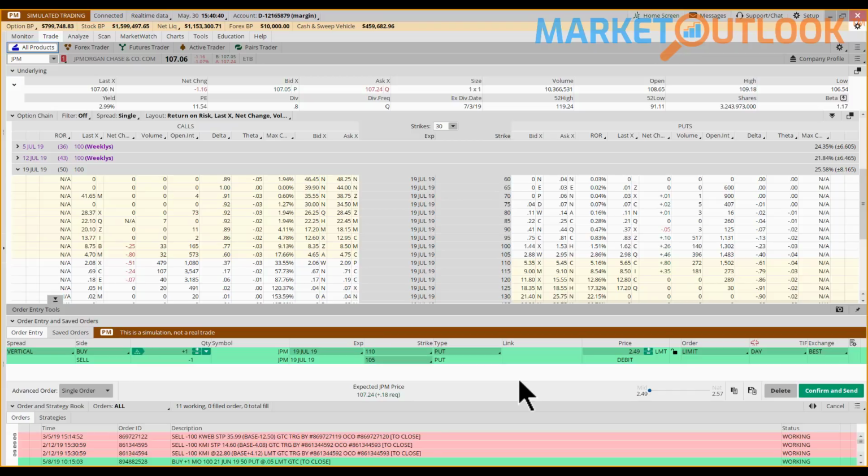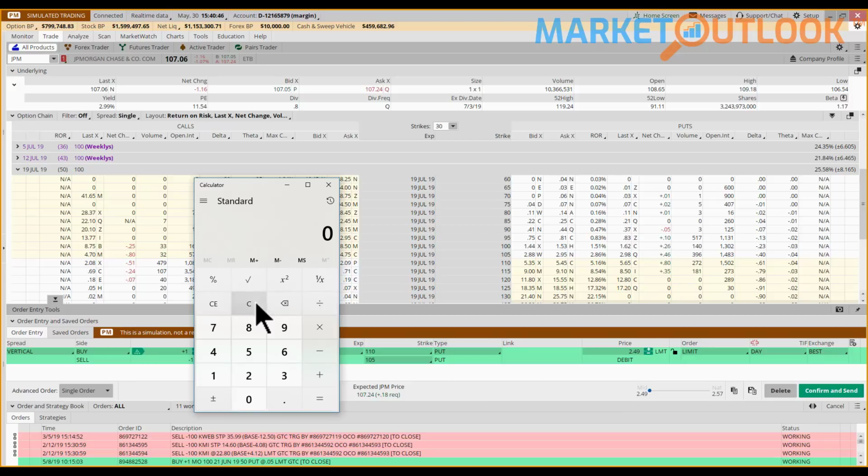So the other thing that I liked about this is that you have a little bit of a head start with this one. So notice that if I were to take 110, so that's our strike, $110, and subtract out the debit, in this case, $2.49, and I'm getting that right over here, notice that our break even on this trade is 107.51. Well, notice up above here, this stock is already trading at 107.06. In other words, this trade is already in the money for us. So even if JP Morgan didn't fall dramatically from here and just kept this level, technically we'd make a little bit of money if it just stayed exactly at 107.06 for the next 50 days.